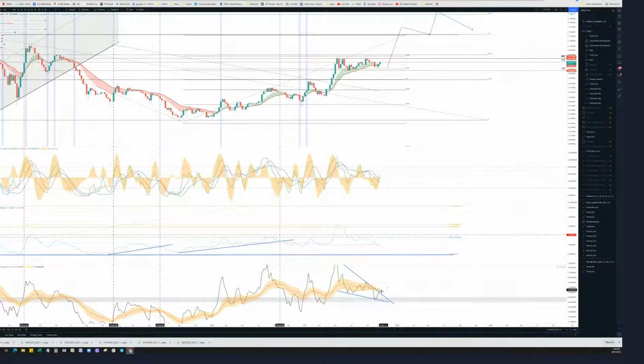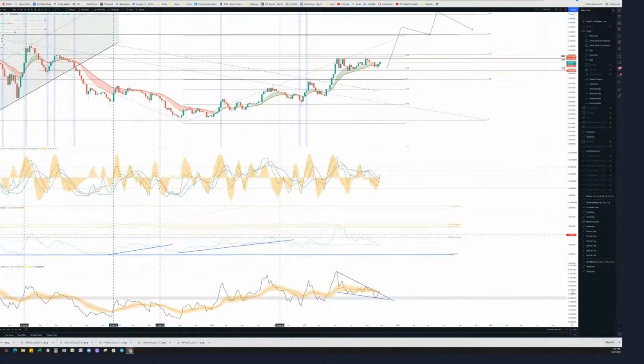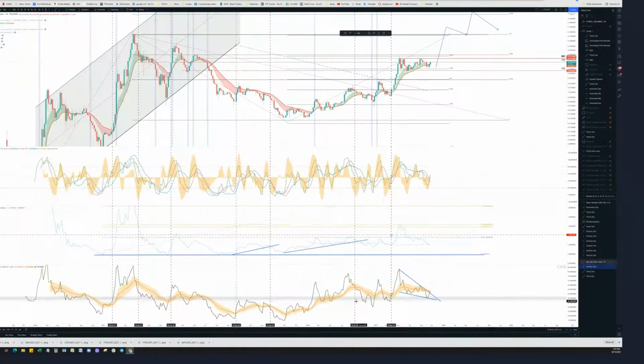If we break not only this line that's acting as resistance, but also this moving average, it helps. Now, to show you, when we break this moving average to the downside, you can see how we have downward momentum. When we break above it, you can see what happens, upward momentum. So if we break this, we're likely to have upward momentum, especially this middle section, where it's roughly 50%. We found support. So it's perfect. With RSI, it's telling us that we are holding the uptrend and we found that support, and breaking this formation is great.